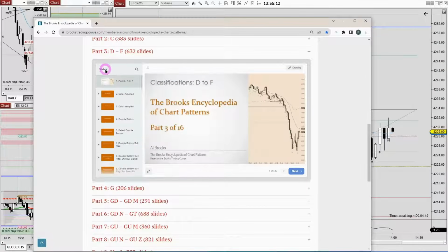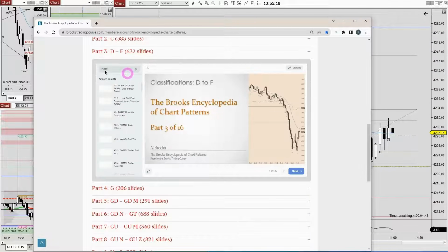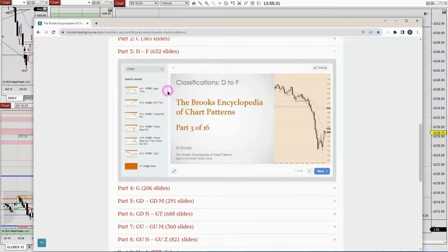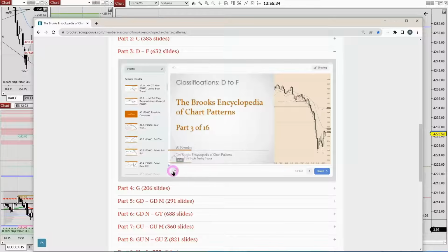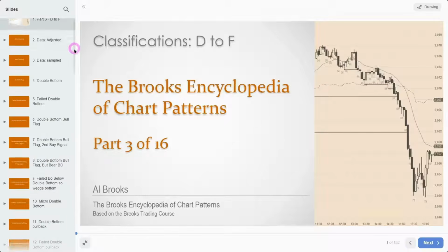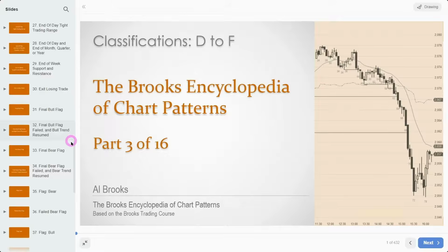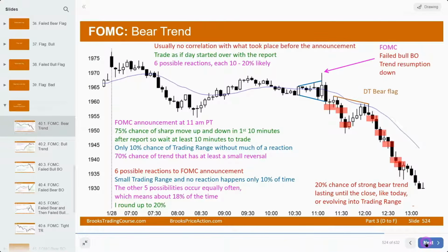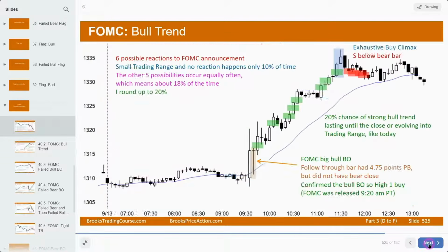You can certainly type here FOMC, and hit enter. And it starts to list all of these charts that start with FOMC. You can enlarge it, or you don't have to do this. It's already organized in alphabetical order. Just come down to the FOMC. There it is, FOMC possible outcomes, and start to browse through and learn about it. So today is not this, definitely not, right? I don't think that's it. That's the start of the day.